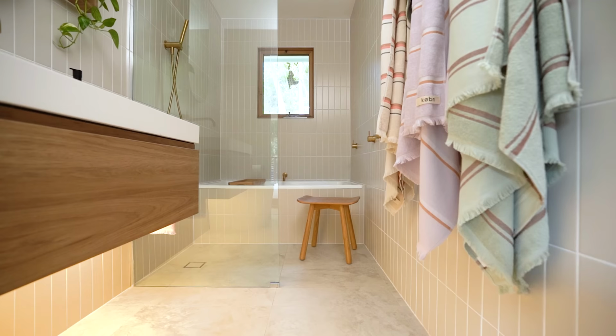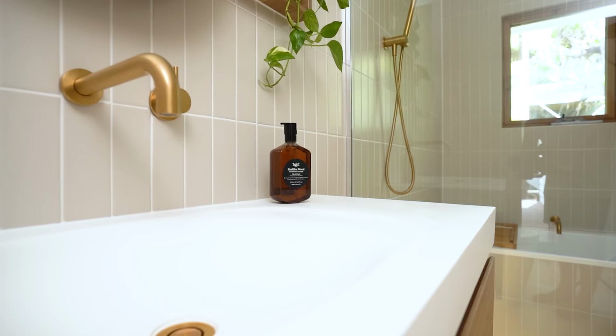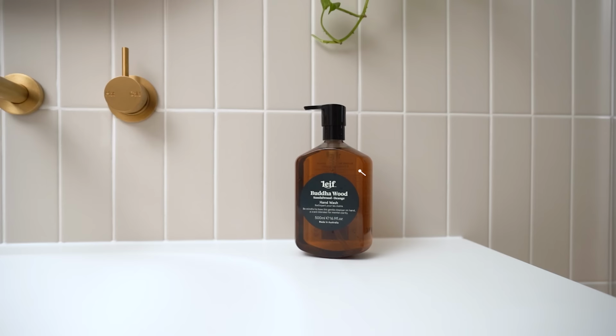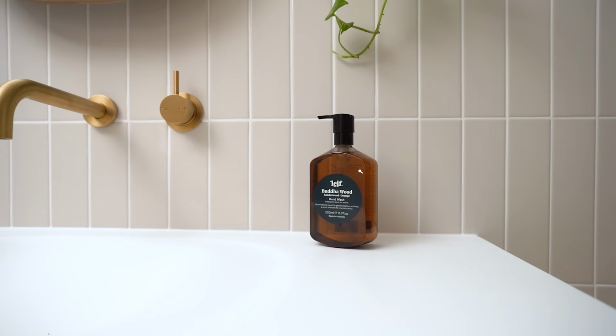And I love the way the sink slopes as well. So it's just that beautiful, flat, very soft, smooth surface. So everything just feels very clean. And also it actually is very easy to clean as well at the same time.